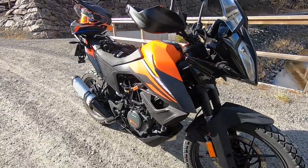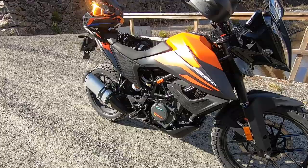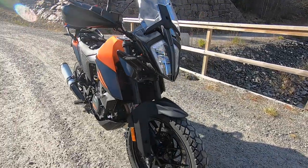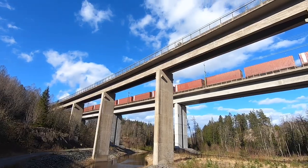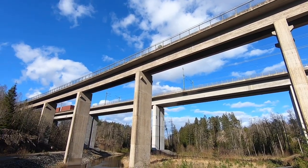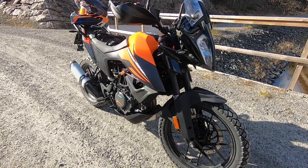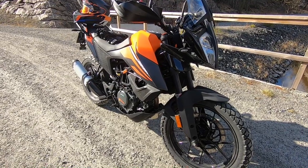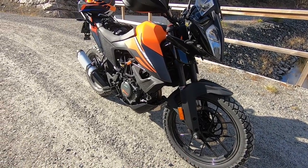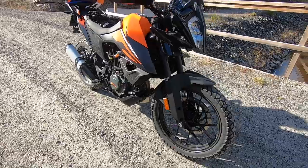Of course, the bike is geared to its power, so it actually accelerates and does well on the highway. On the pavement, it works well on the highway. It steams on, and on curvy back roads it behaves very well, comfortable. A little bit cramped and small, as I said, if you're used to the bigger 790 or even bigger bikes.